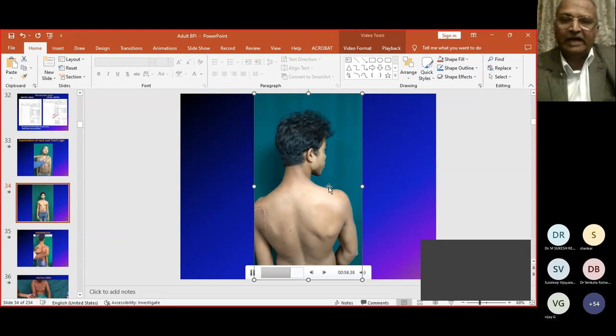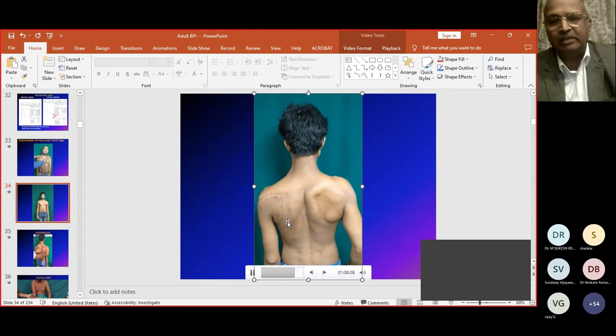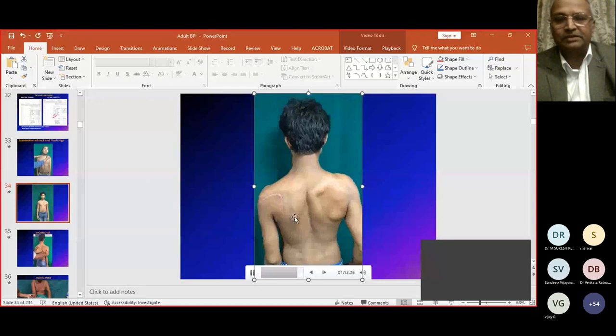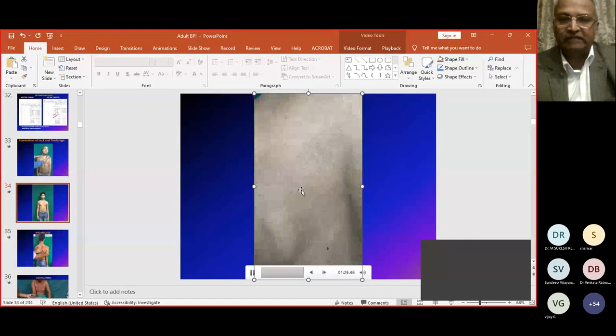And if you carefully see, there is no winging of scapula. Though trapezius is paralyzed, there is no winging of scapula. But you see the bulge here. That is the rhomboids. They are going obliquely like that, from below upwards. So rhomboid major will be down, minor will be above. Above that will be your levator scapulae. In fact, we could see the fibrillations here.